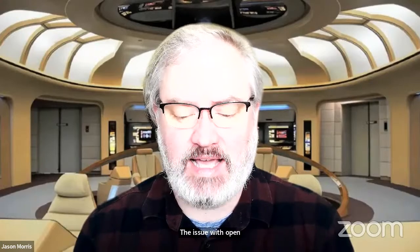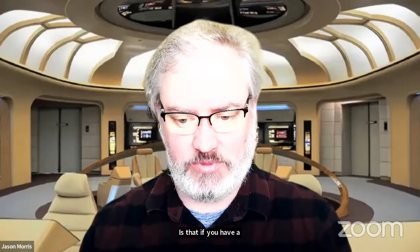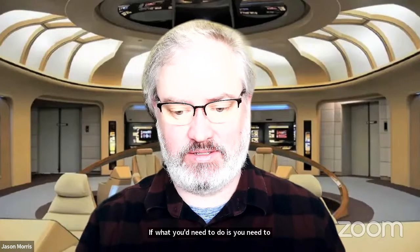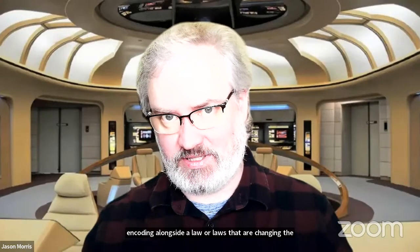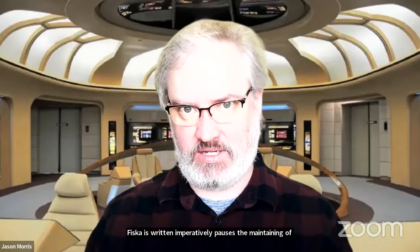The issue with OpenFisca, and really with almost everything that doesn't use a declarative method, is that if you have a rule and the rule isn't going to change, then you can generate it into OpenFisca and you can run it and you're happy. If what you need to do is maintain an encoding alongside a law or laws that are changing, the fact that laws are written declaratively and OpenFisca is written imperatively causes the maintaining of the code to be more expensive than the maintaining of the law.